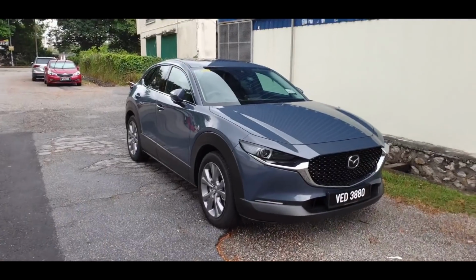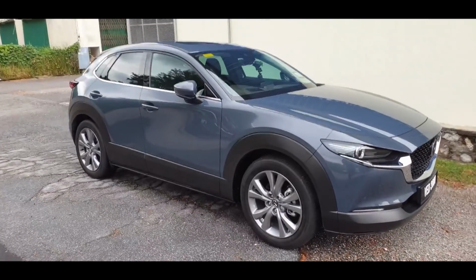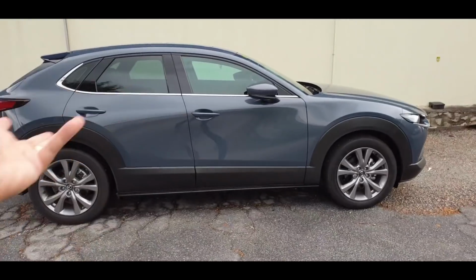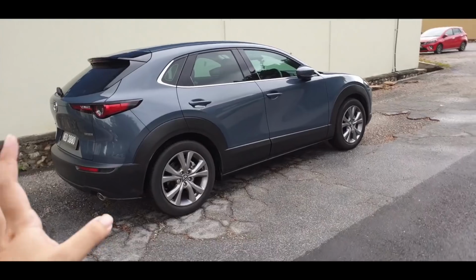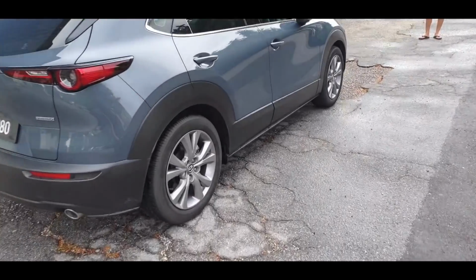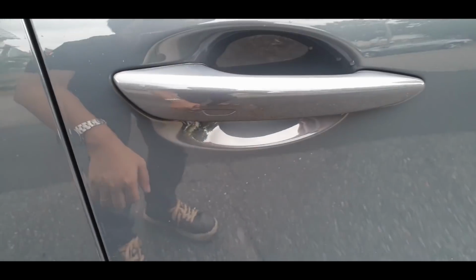Okay, so this is the exterior of the Mazda CX-30 1.8 diesel. If you had gone for the 2.0G petrol high spec, it's the same. But of course, if you were to compare with the 2.0G base model petrol that I reviewed earlier, then there are some differences. We will start with the wheels. The previous one that I drove had 16-inch wheels. These are 18s.